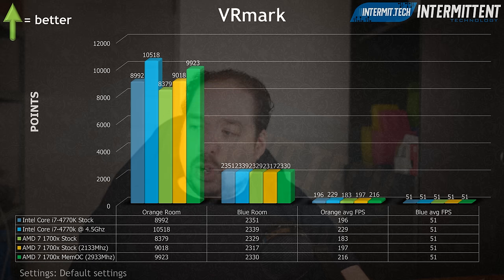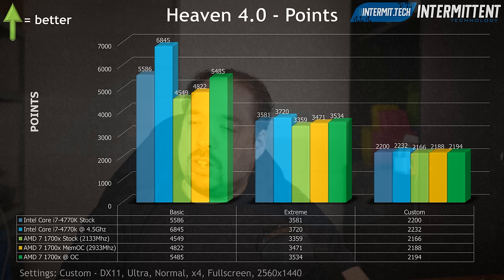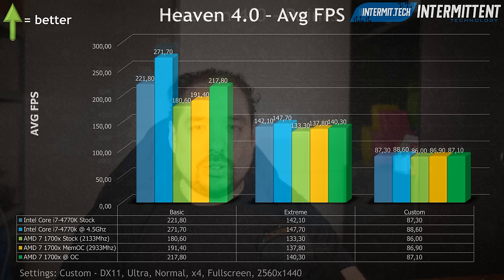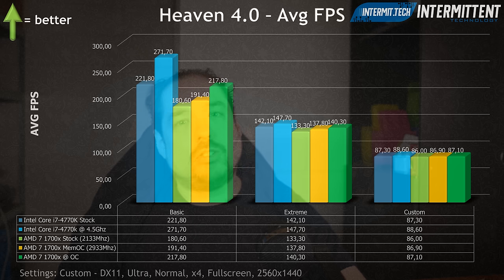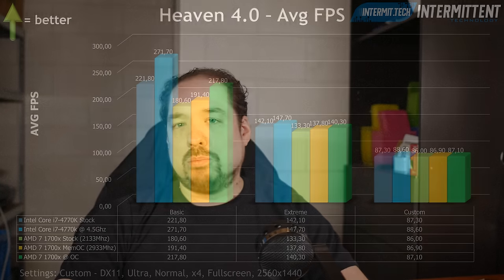Still, the overclocked Ryzen gets 216 FPS in the Orange Room, so that is in no way limiting your VR experience. Heaven? Looking at Heaven is a bit strange. The 4770K wins, but again, that is because this is a graphical benchmark. And in the basic preset, we are testing the GPU, but the CPU becomes a bottleneck because the GPU is fast enough. In the extreme and custom presets, we see that the results get equalized because now the GPU is the bottleneck because we're using higher graphic settings. Okay, I'm hoping that's starting to make sense by now.